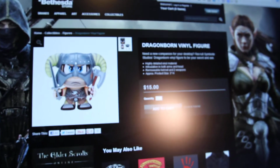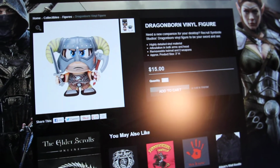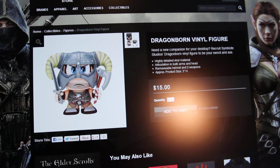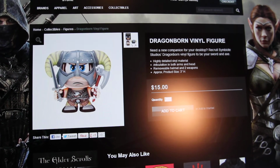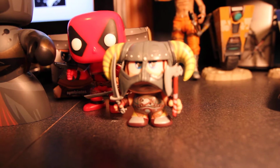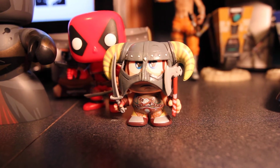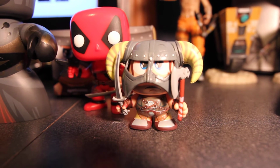Here's the listing on the website, and again, you can see very clearly marked that it is 3 inches tall, and very, very, very much 3 inches. $15. If you like the Elder Scrolls, if you're a big fan, and you really want this cool little figure, then go for it. I can't recommend it. I'm not gonna return it or anything. I'll have one for here at home and one for my desk at work.